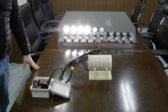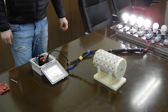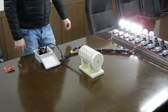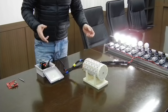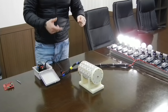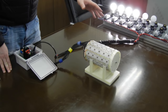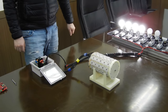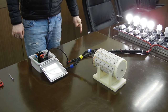Let's not keep watching this video, so it doesn't get longer. The purpose of this video is to show inside the motor, so let me stop it. We will begin disassembling it completely so you can see there are no sources inside, because some people think there is a battery inside the rotor. Right now we will open the rotor, take it off, and show you there is nothing inside the system.